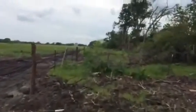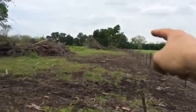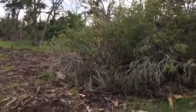Video will continue on the other side of this old fence. Alright, we just came from there. Pile number 1, 2, 3. Got 8 more to go. Pile number 4.